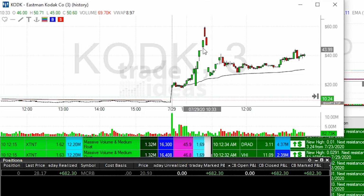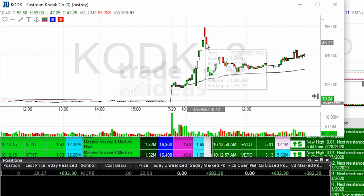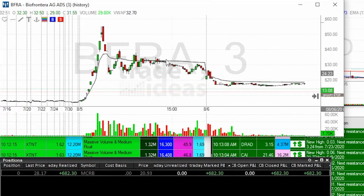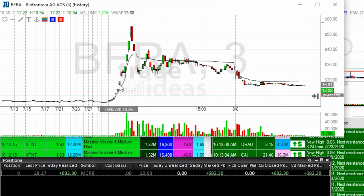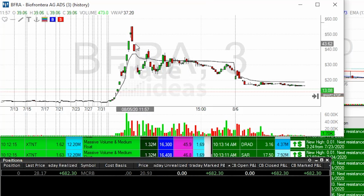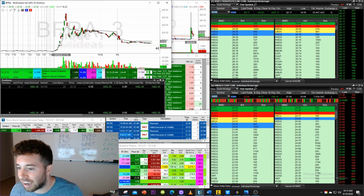So I am going to wait for maybe the first red candle. And once I see this first red candle happen, I know it's short time then. Just like when we saw with BFRA, right? BFRA, we had spike, gap up, spike, gap up, spike, gap up, spike, gap up. Opened, red candle. Foom, drop, hold. You like these sound effects? They're pretty good. Then on top of that, right? Big time gap down.